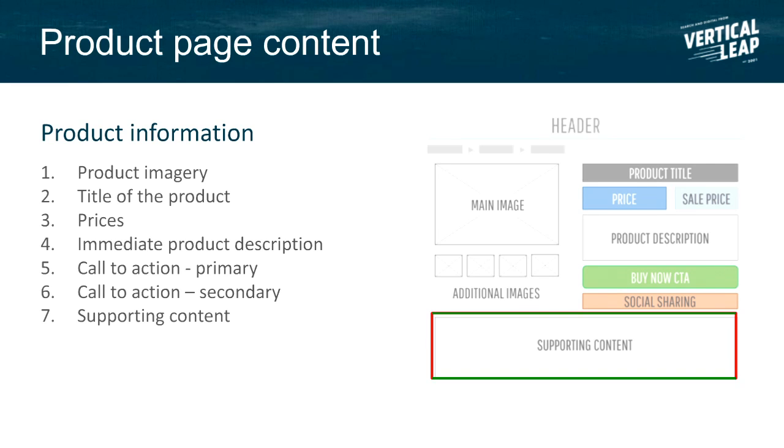Now, all of these, from a search perspective, obviously help me, but in terms of the connection with PPC, the higher quality your product pages are, the more likely you are to convert those visitors that are coming from your PPC shopping feed.